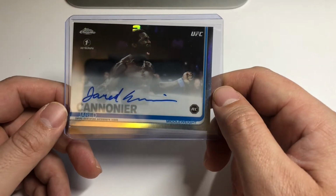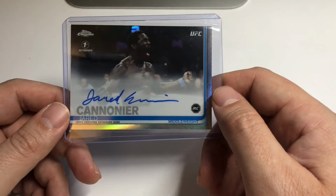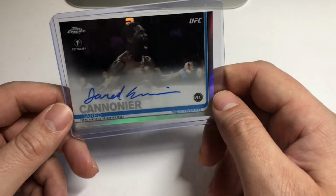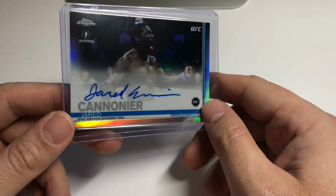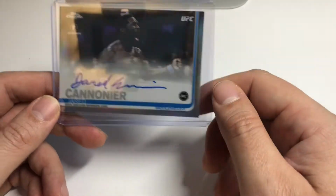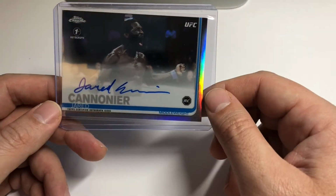So I'm just jumping in front of the train. I'm sure that's going to be coming here for Kononeer, the killer gorilla. He's definitely a very entertaining fighter, so I think there's some good upside here. And again, like always, Topps Chrome with the beautiful on-card autos. I mean, his auto is nice. You can actually read his first name at least, maybe not his last name, but just a nice looking card there.